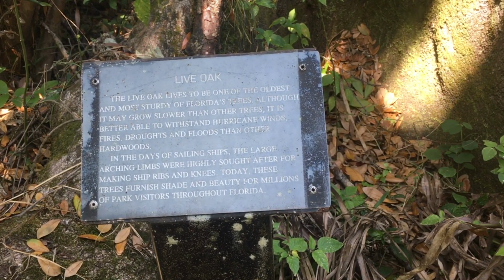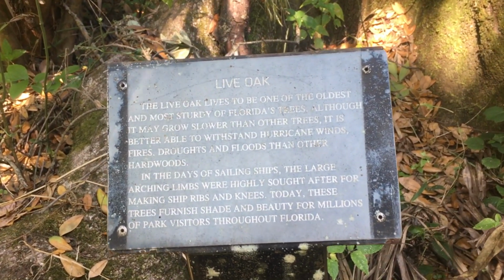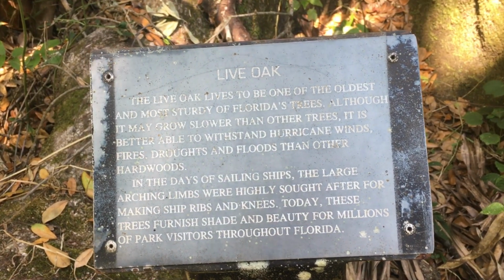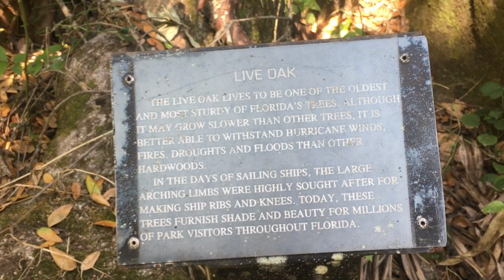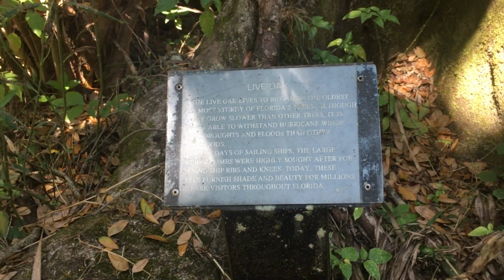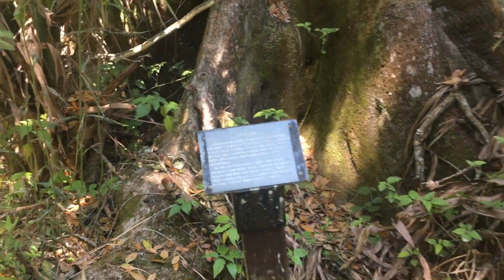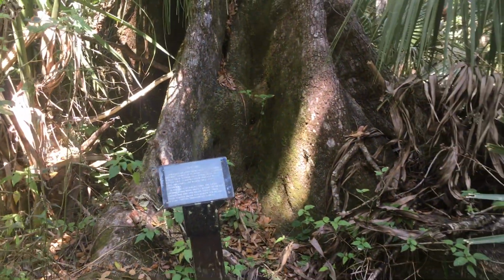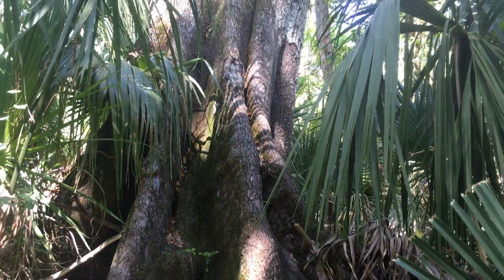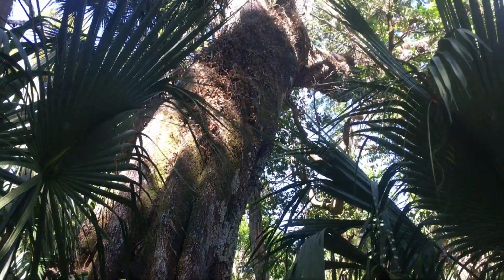We continued on to another trail and got to see another example of a giant live oak. The live oak is a very slow-growing hardwood tree, but it's more hurricane resistant and fire and drought resistant than other types of hardwoods. Because the wood is such high quality, it was highly sought after for shipbuilders because it made such a sturdy building material and it was able to withstand the forces that a ship would have to go through during storms.